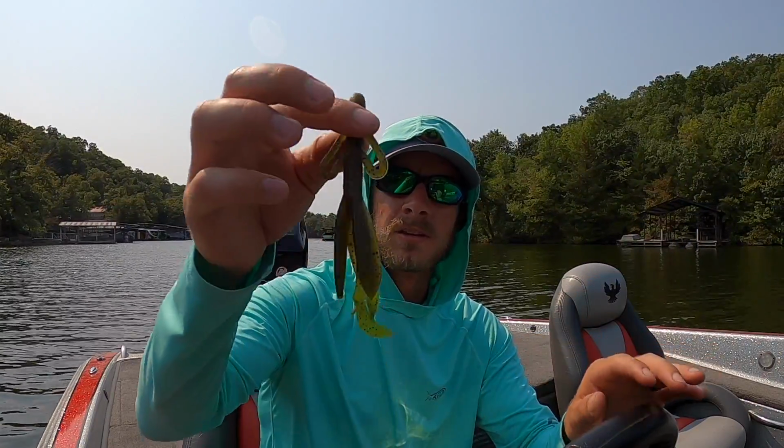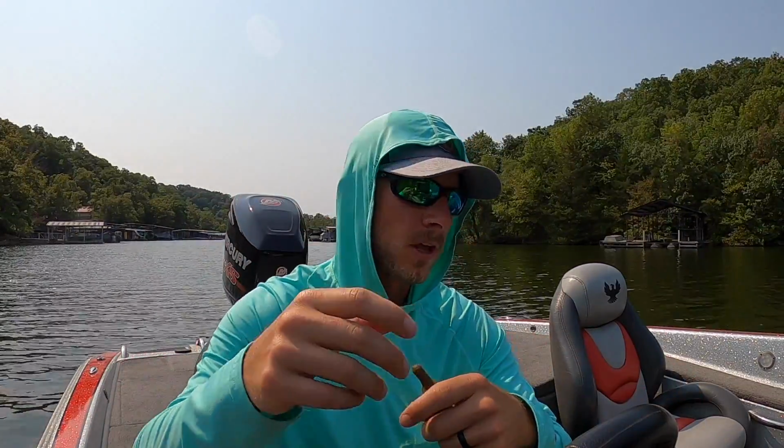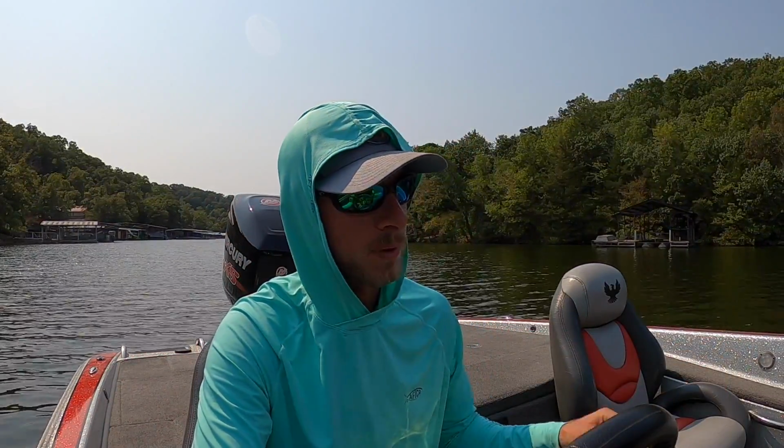Bait of choice again, Zoom Brush Hog. I dipped the tails in chartreuse, flipping around shallow docks. Same thing as I've been doing, which is the very back of pockets or creeks. Usually it seems like a little bit bigger creek where it really flattens out is a lot better than just a small little cut.